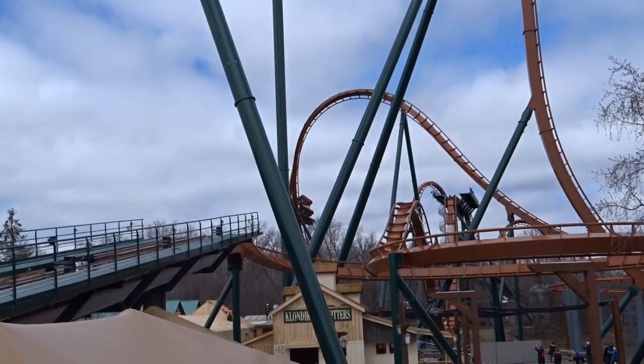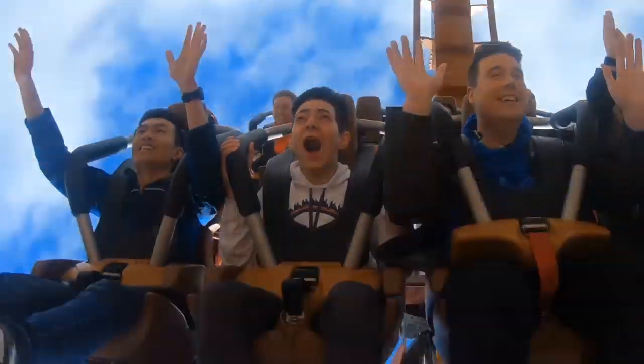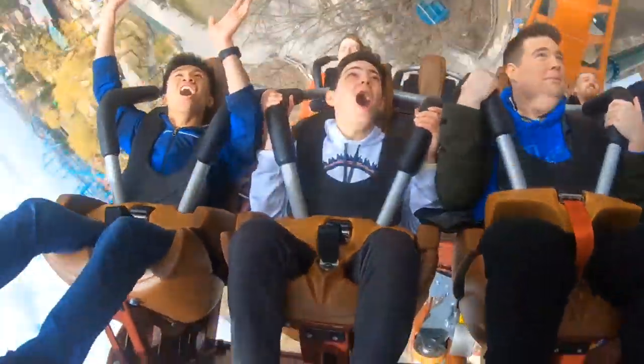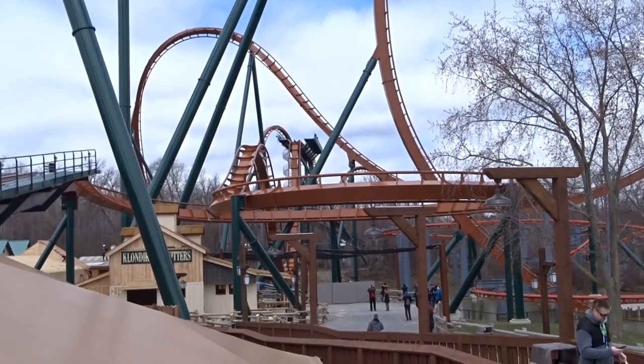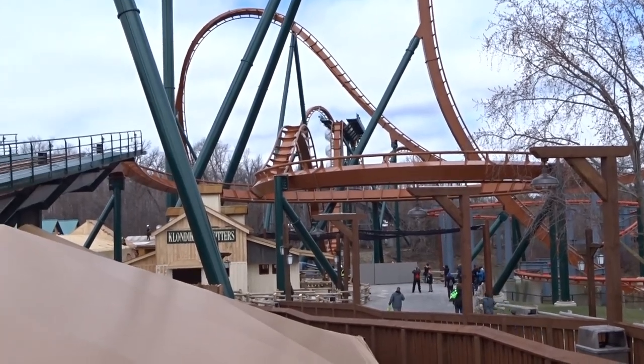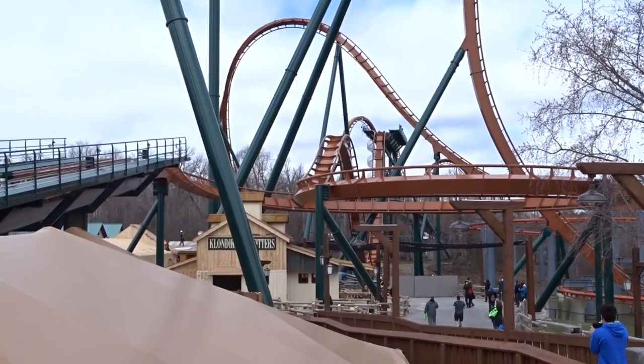And it's absolutely amazing. If you watch my reaction on the POV, you can actually see the forces building up on me. I think I flinch at one of the parts, and I didn't notice it until I watched it back, and then I rode it a couple more times where I'm like, wow, this ride really builds up a lot of speed on that runway. I definitely love it.